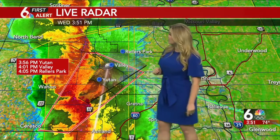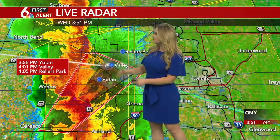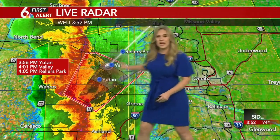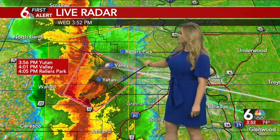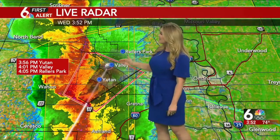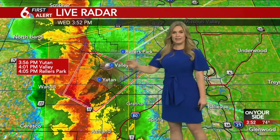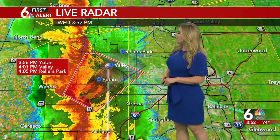So we've timed this out for you here. Around the Waterloo area, right now it's 3:51. So within the next 5 minutes, this area of rotation is pushing toward you, and they've shortened that warning to reflect just how quickly this is moving through. They've cut off that southern chunk of it. Around the Valley area, we're looking at an arrival time of about 4:01. So all of this is within the next about 10 minutes. And around Ralston Park, we're looking ahead to that storm. If it continues to rotate, that possibility of a tornado concern arriving to you at about 4:05.